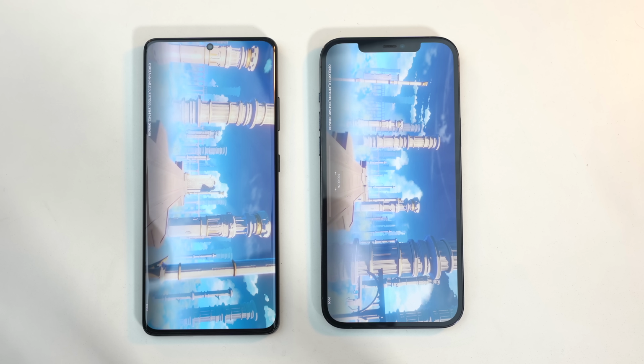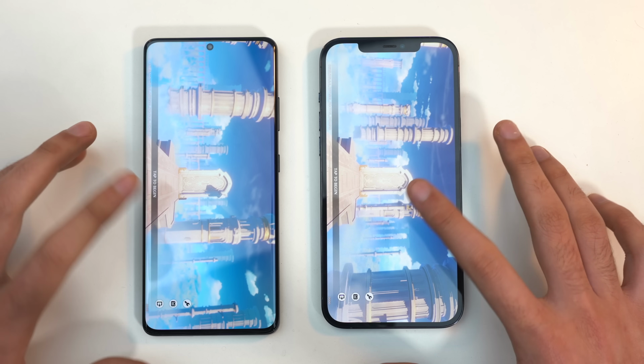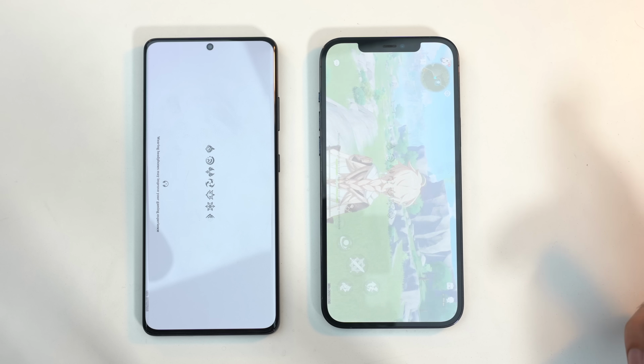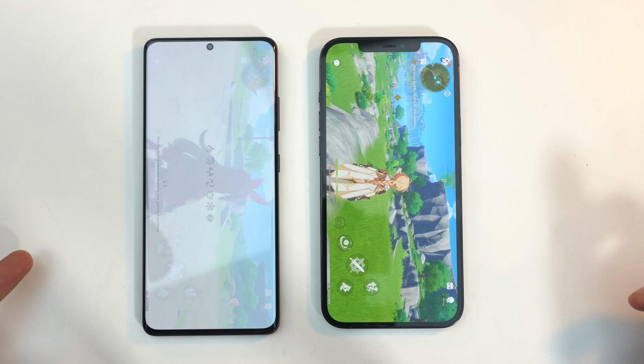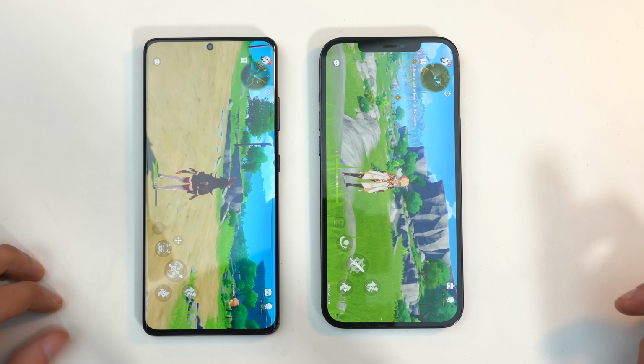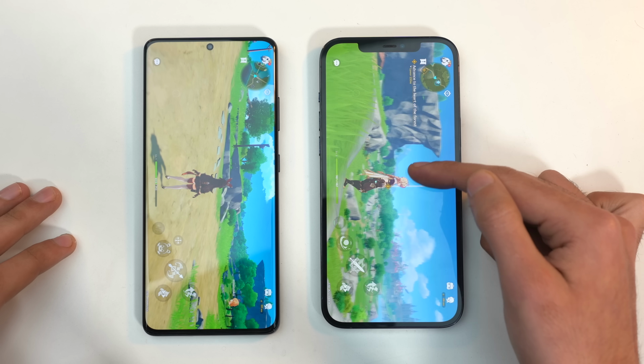So let's see. Just gonna tap and begin. Let's see some in-game loading time on both phones. This is gonna be interesting. So previously that was actually the sign in. iPhone was signing in my Facebook ID. This phone was signing in my Google ID. So I think that was the reason why maybe the S21 Ultra was quicker. So you can see in-game loading time is definitely quicker on the iPhone 12 Pro Max.